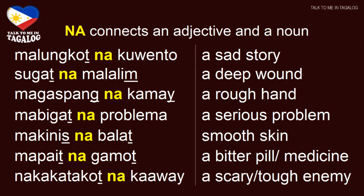The same goes for sugat na malalim. Sugat means wound and malalim is deep. Sugat ends with a consonant, so let's add na to connect it with malalim. Sugat na malalim, a deep wound. Did you notice that I also underlined the last letter of malalim? It's because both of these two words end with a consonant, they can be interchangeable, but the meaning stays the same. So it is also correct to say malalim na sugat, which is synonymous to sugat na malalim, a deep wound.